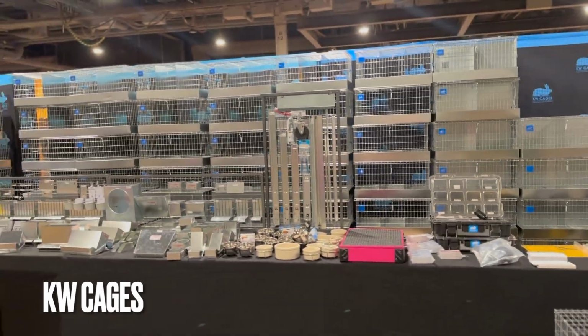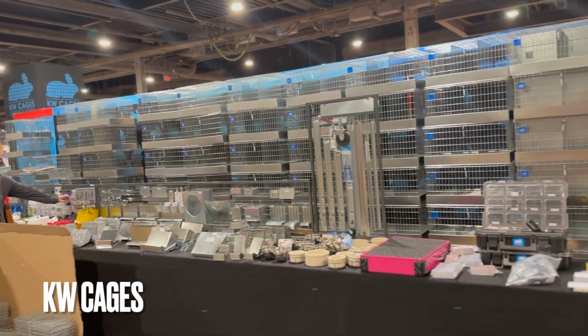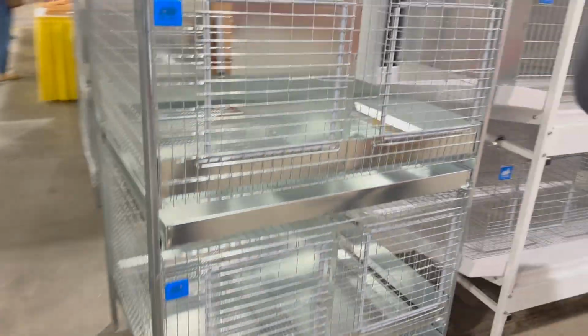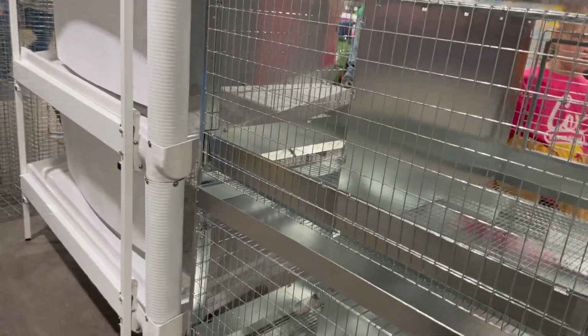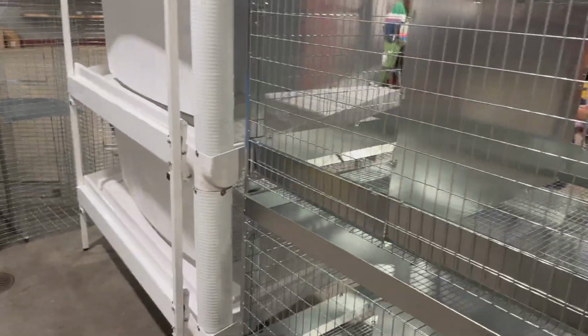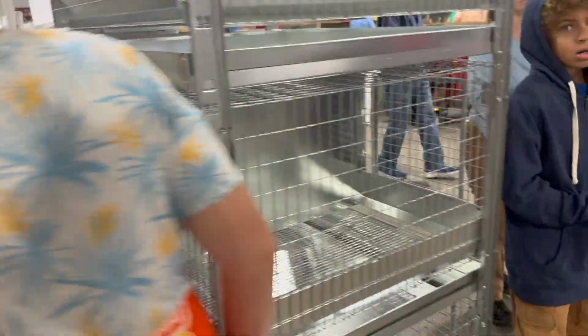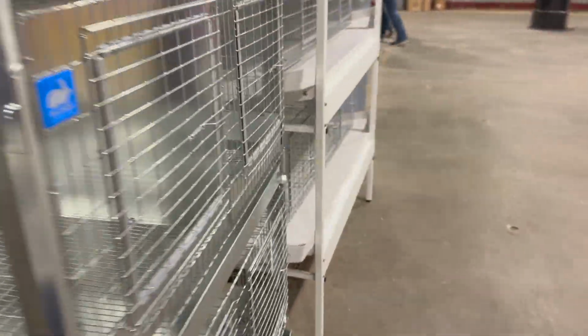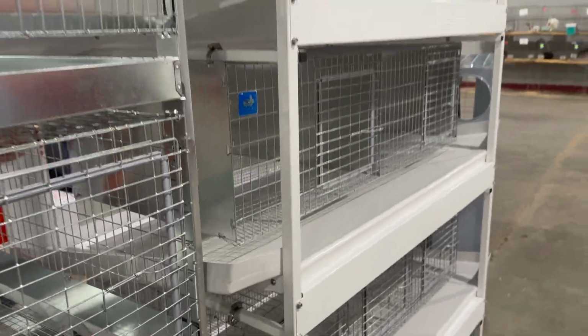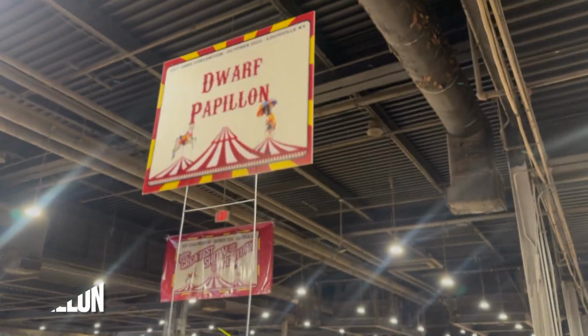KW Cages. Yeah. What does it go to at the bottom? Whatever you want it to. There's not enough room to put it, though. Like, you know what I mean? Do you stack that up? Because it's just on the ground. Would it not back up? How would you get that? Dwarf Papillon?